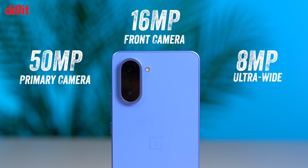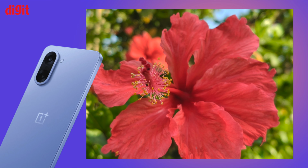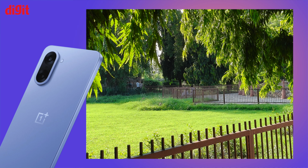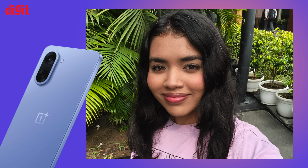The Nord CE 5 feels more consistent. Daylight shots are sharper, portraits look cleaner, and color science is more flattering for social media posting. Selfies aren't as technically impressive, but they're reliable. If you care about selfies and video flexibility, the Agni stands out. If rear camera consistency matters more, the Nord is simply better.